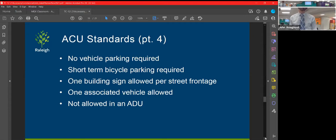And then one building sign per street frontage. So live work allows one sign in total for the whole building. For the accessory commercial unit, if it's a corner lot, there could be one sign on each street. And then you could have a vehicle parked on site that is associated with the business. And the accessory commercial unit would not be allowed in an accessory dwelling unit or accessory structure.